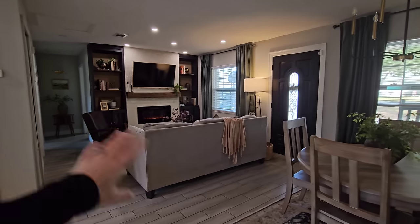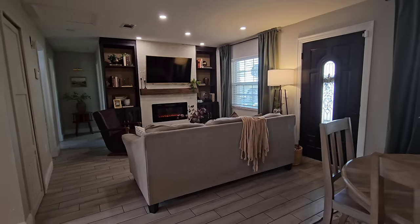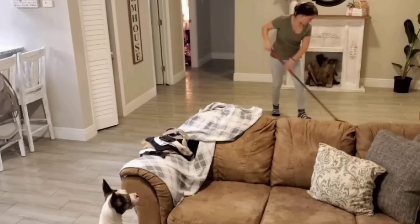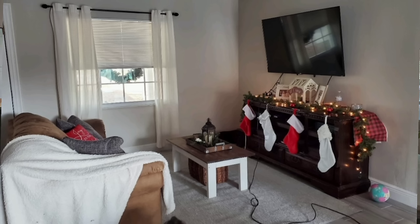The living room has stayed here. We like it over here the best. It just makes more sense. So yeah, good times. A lot has changed. When I look at these before photos, it's almost like I forgot, you know? It's like you forget where, visually, you started.